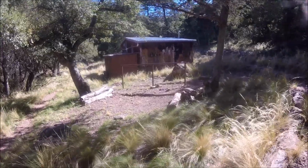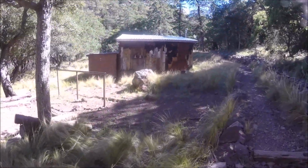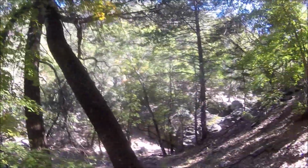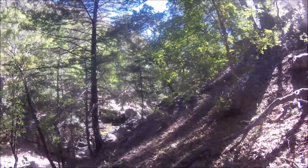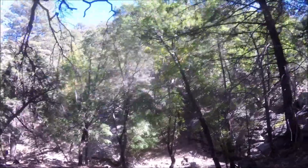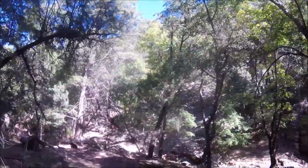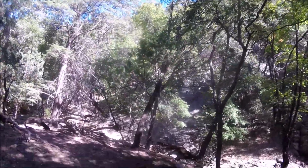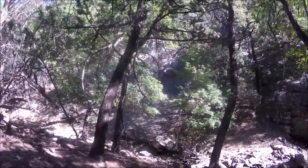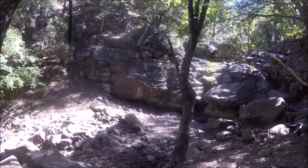Here's the old cabin the trail maintenance crews use. Y'all making it? I'm just waiting for confirmation. I see, let old Dad do all the hard work just in case there's no water coming out. Kids, even if they are older. Okay, we got water.